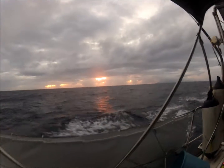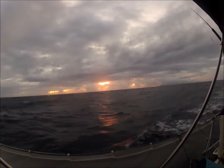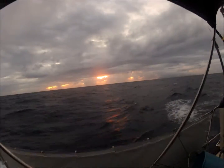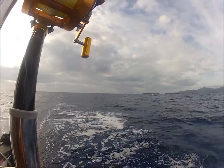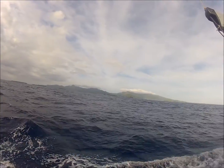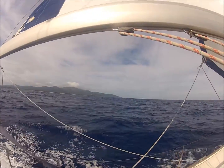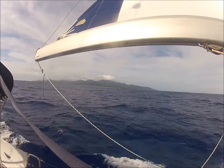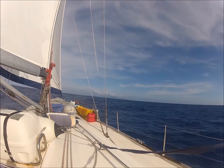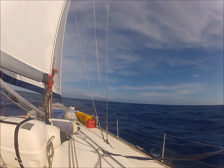The dawn of a new day, even on an overcast day, the sunrises out here in the Pacific are still pretty special. We sail up past the island of Raiatea on our way through to Bora Bora. Land ho! That would be the island of Bora Bora you can see off in the distance up through the rigging, just off our starboard bow.